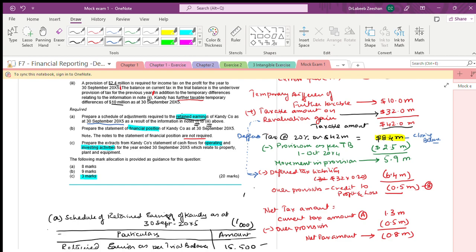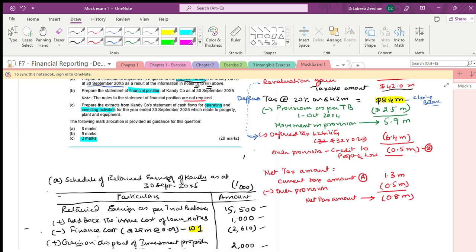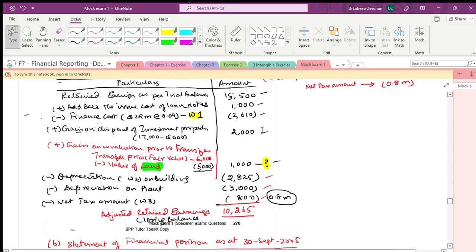What we have done in working note 3 is the net tax amount on the current profits, okay? Whenever we are showing, we have to show current tax separately and deferred tax separately. That is the way of looking at it. Already we have shown current tax, is it right? Current tax we will show in the retained earnings. Deferred tax will show in the balance sheet.